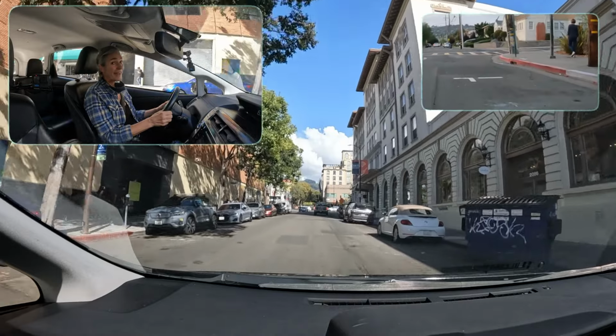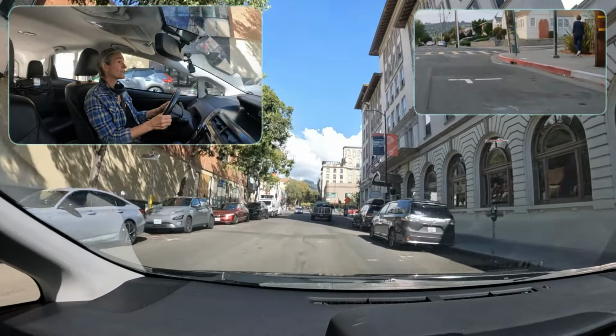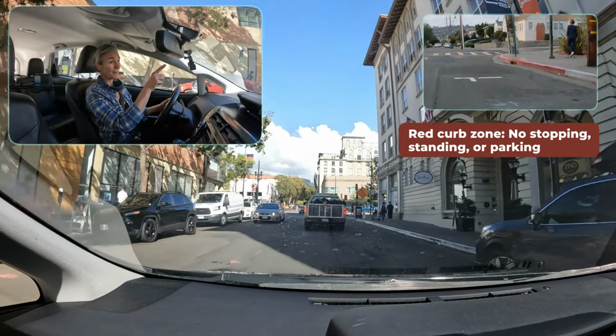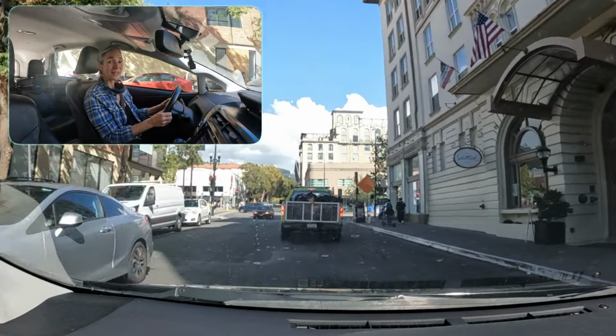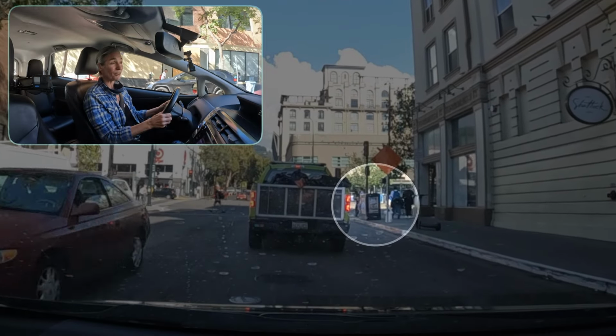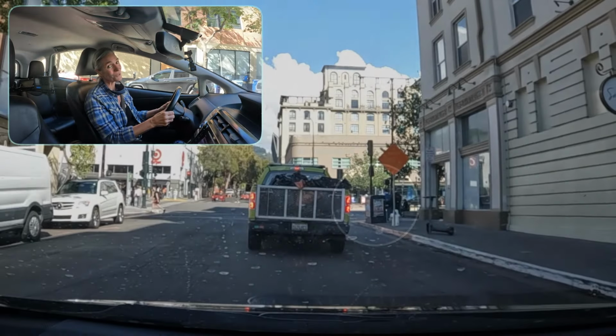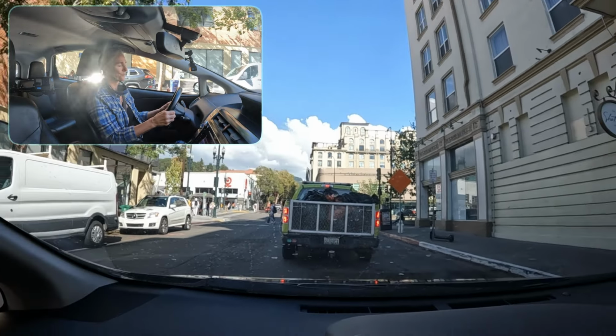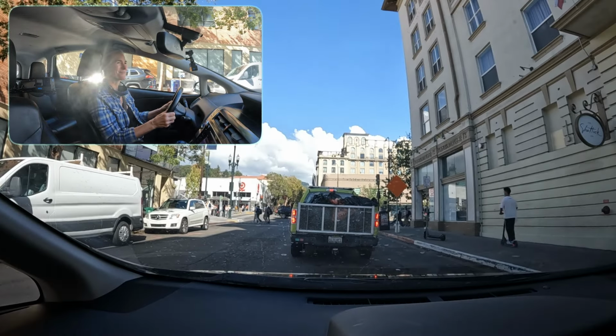Whenever we see red on the curb, that means do not park here because that would be dangerous. For example, up ahead on the right, we see a red curb near a fire hydrant. If we parked in front of the fire hydrant and there was an emergency, the fire truck would not be able to park there. So we would not park there.